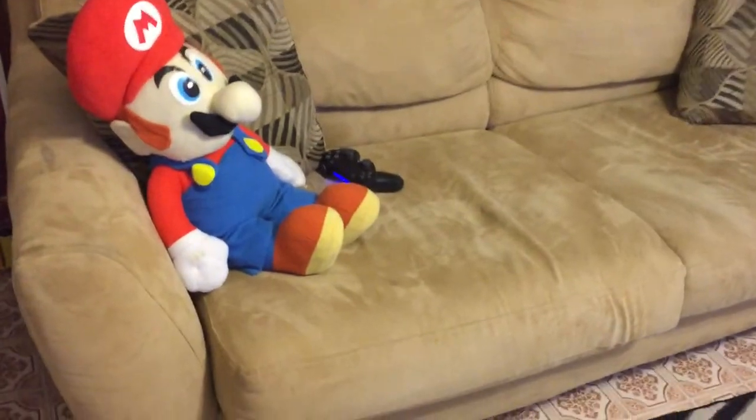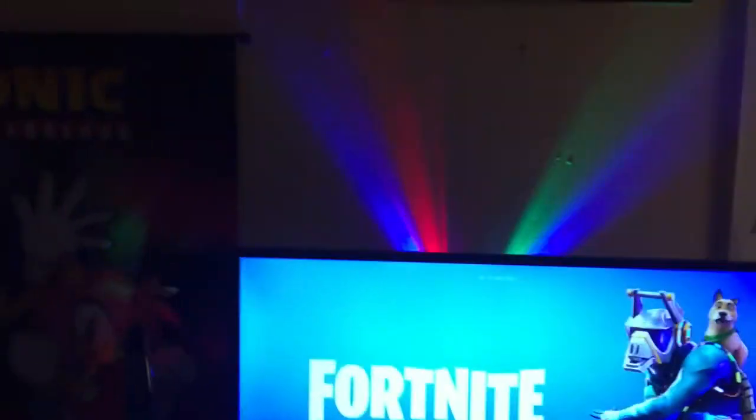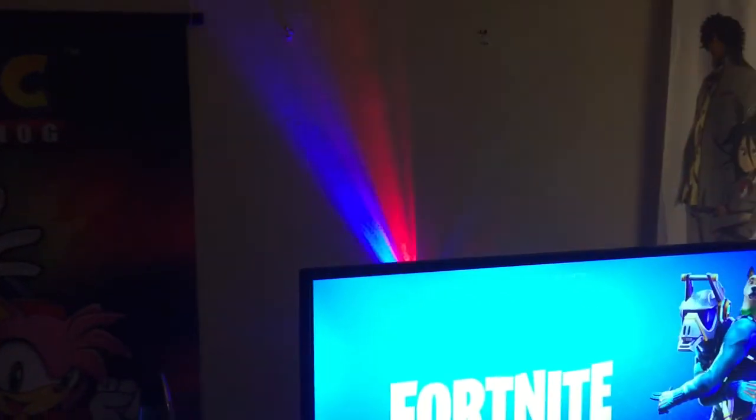And then here are the couches in my room. And I think I'll show you one more thing. I have a cool little light in the back. It doesn't want to change, but there it is right there. That's a new cool little background light. It's like a little light show.